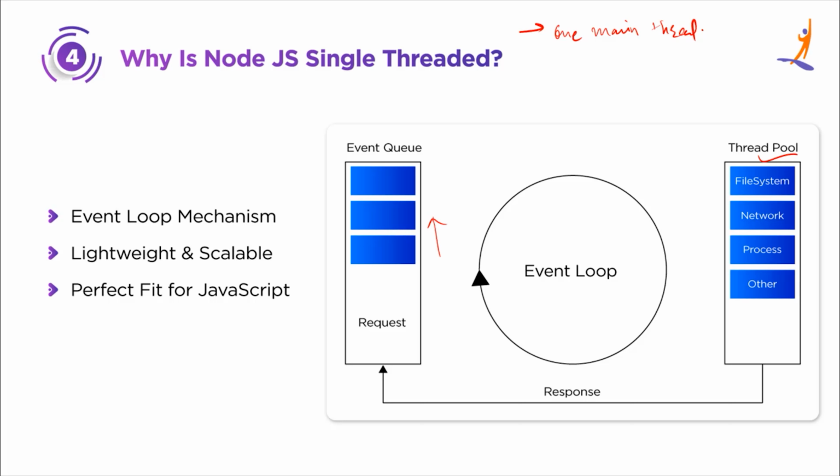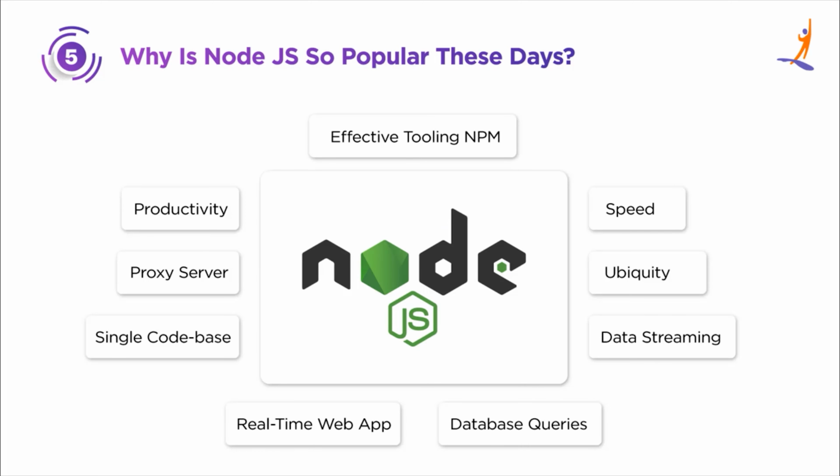So this approach makes Node.js super lightweight and scalable. Because it's single-threaded, it can handle thousands of simultaneous requests without the extra overhead of managing threads. And since JavaScript is naturally single-threaded, this fits perfectly, and it is easy to use for developers familiar with JavaScript.